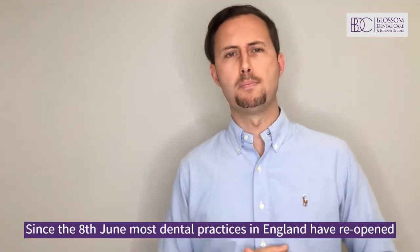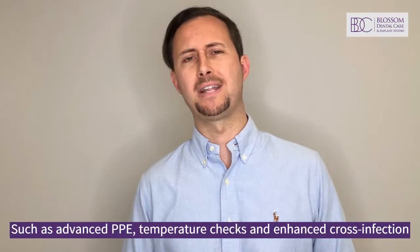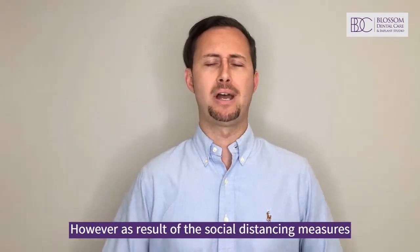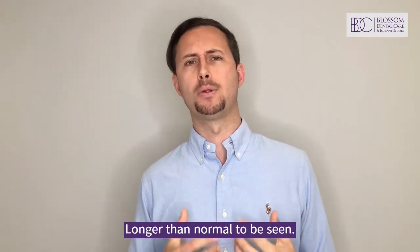Since the 8th of June, most dental practices in England have reopened, with most teams such as ourselves showing increased safety measures such as advanced PPE, temperature checks and enhanced cross-infection. However, as a result of the social distancing measures and the backlog of appointments, it means that patients are still waiting longer than normal to be seen.